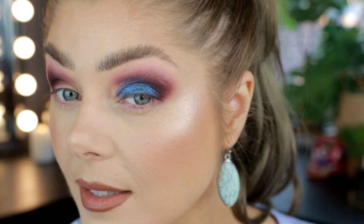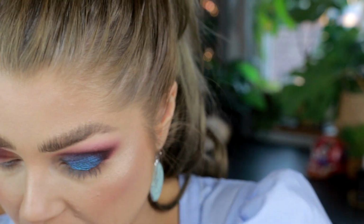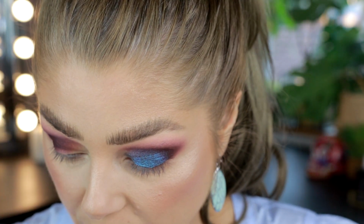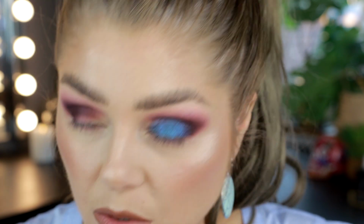I really like it. Oh, that's so pretty. Should I just finish this up and then I can do the rest off camera? I really want to try, I think I'm gonna try this one, the one in the corner that's called Stud Muffin. I'm gonna use that under my eyes. I'm also gonna spray that. That looks really cute. Oh, that also picks up really nice.